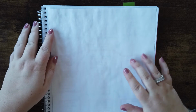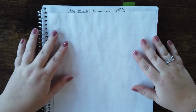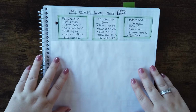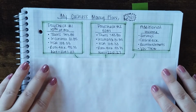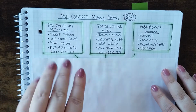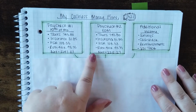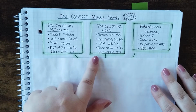But let's go ahead and begin. So I kind of drew out this very rudimentary infographic, so bear with me here. But here at the top, I have my income. So for my salary job, I'm paid twice a month. I'm paid on the 15th or right around there if it falls on a weekend, and the last business day of the month. So these two blocks are every single month.